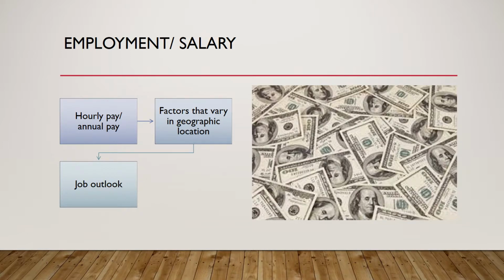Employment and salaries. I feel like this is a really huge determining factor if one wants to pursue a career in dental hygiene. Depending on your level of experience and your geographic location, these factors can really determine how much you make. If you're at an entry level, a dental hygienist is expected to make about $30 an hour, and all the stats I'm going to talk about in this slide are from the Bureau of Labor Statistics. Once you have a couple of years under your belt, 5 to 10 years, you're expected to make about $35 an hour.